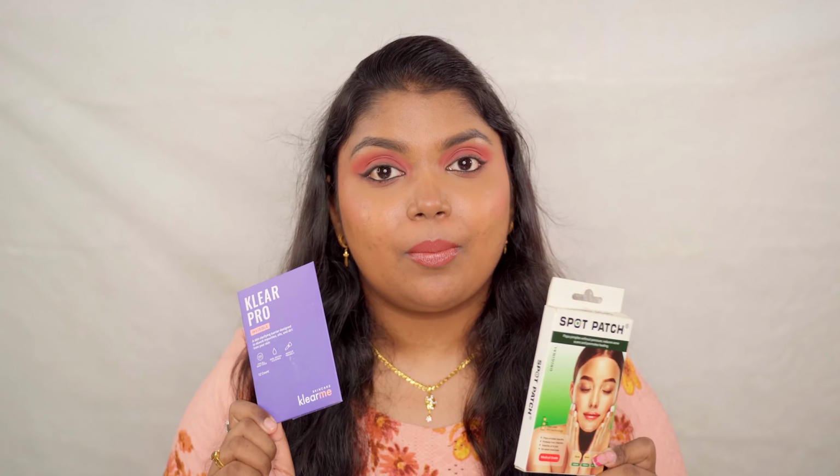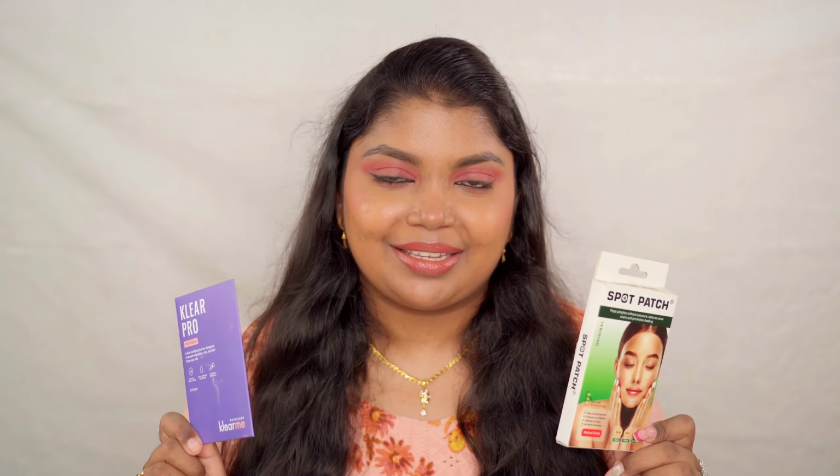Also, these wouldn't work on whiteheads or blackheads. It only works on pustules or the active acne that you have on your face, and also it wouldn't work on nodular or cystic acne as well. So be careful or mindful of which product you choose for which type of acne.